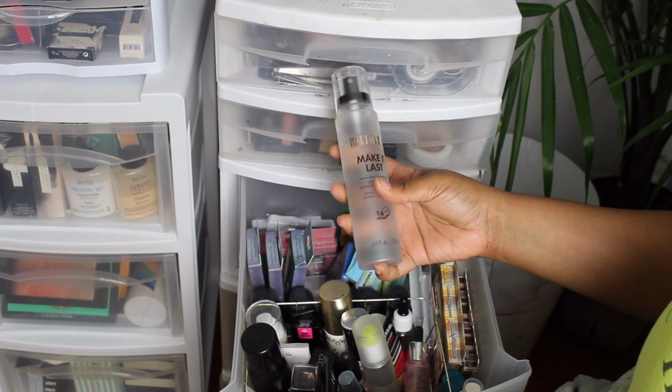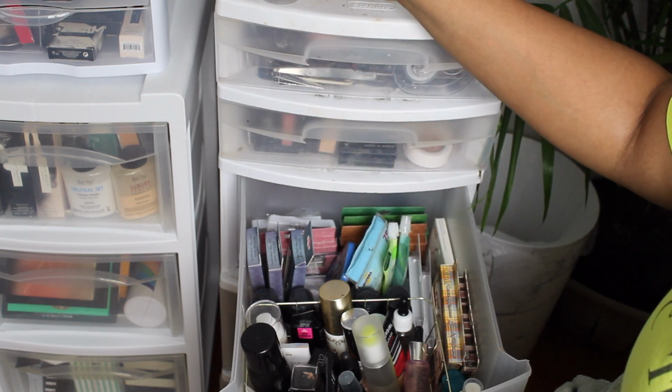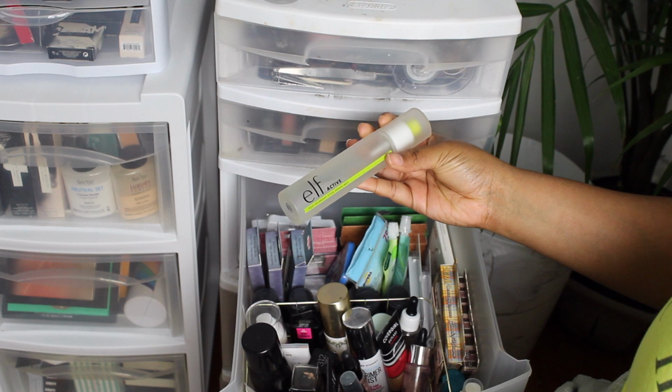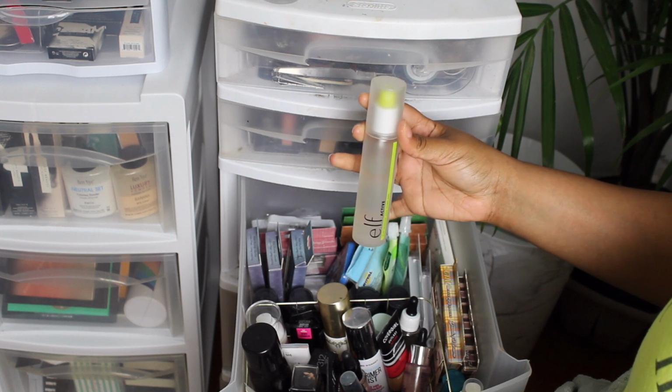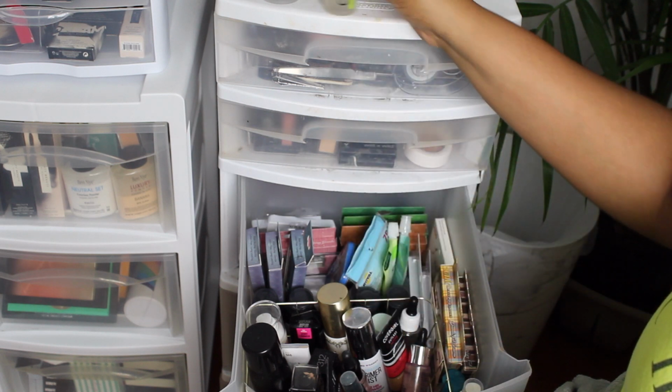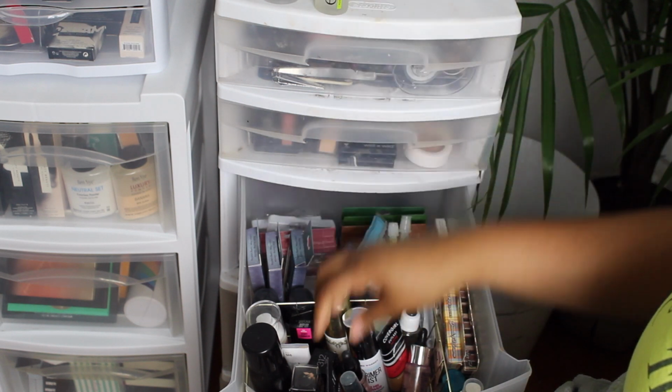So good. I haven't used it in a while, but that's because I've been trying to get rid of some other setting sprays. I have the e.l.f. Active Post-Workout Cool Down Mist. This smells really good. It smells like perfume and it does a pretty good job at, to me it's more like a refreshing mist if anything.